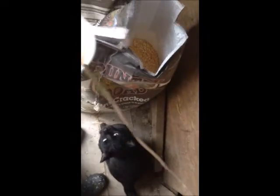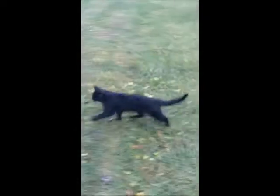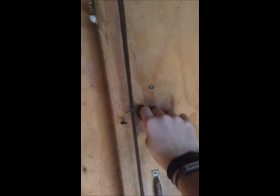Oh, there's my cat, Gus. My cats do like to accompany me. It's better safety in numbers and all that stuff. If we go in one more door in the chicken house, however, we can see where the chickens live.